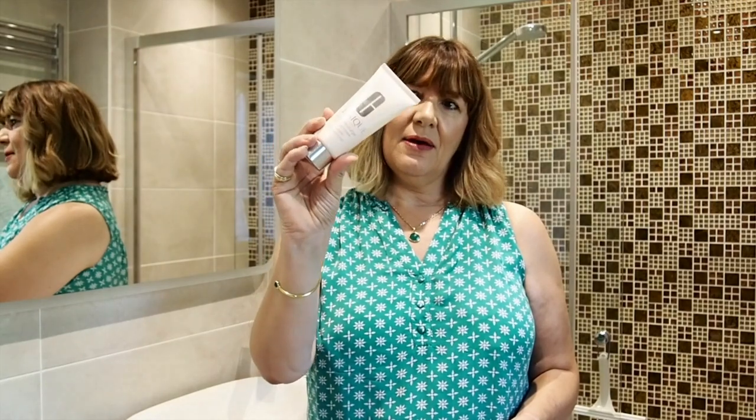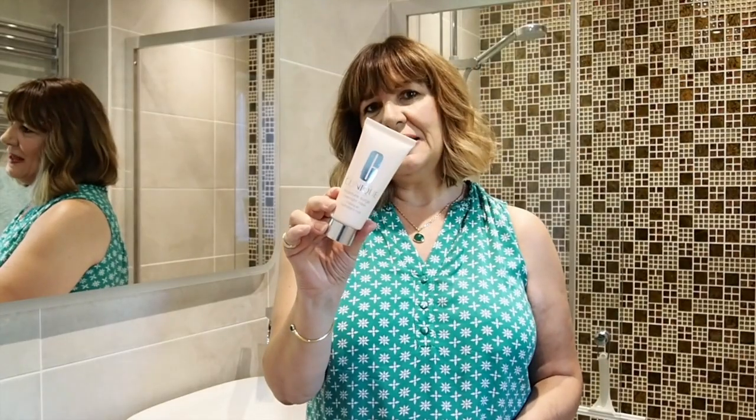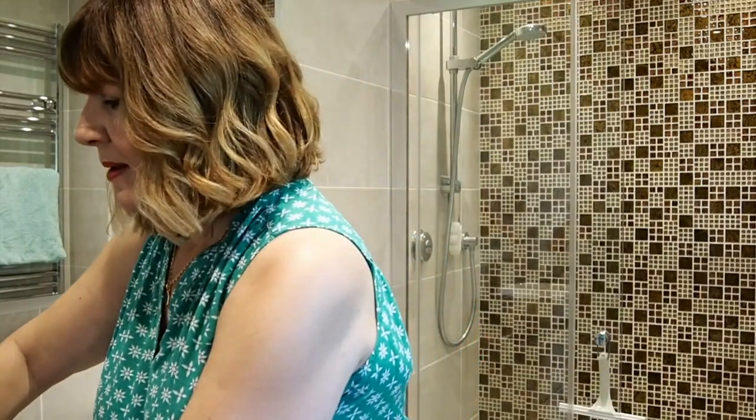And the other one that I'm using at night time is the Clinique Moisture Surge. And this one is, again, an overnight mask. It's designed to treat your skin whilst you sleep. And again, it's got that moisture, or that surge of moisture in it, which my skin needs. So that's it on body and skincare.